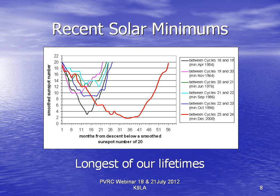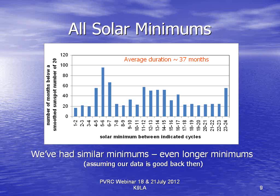That certainly was the longest of our lifetimes, but when you look at all the history, we've had similar minimum periods. In fact, the minimums between cycles 11 and 12, 12 and 13, 13 and 14, and 14 and 15 were quite similar. And if you go back even further, there were some longer ones. So this was not unusual when you look at all the history.